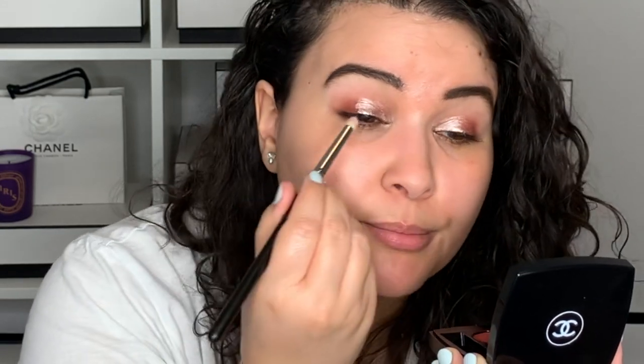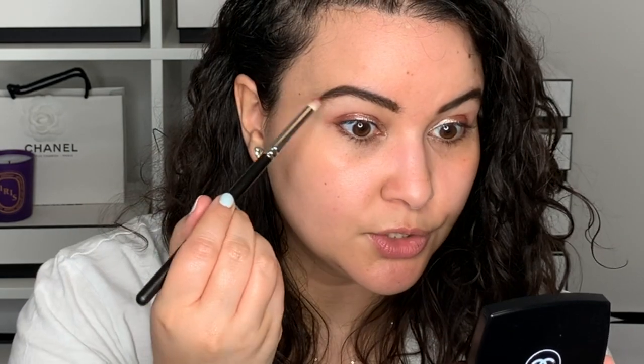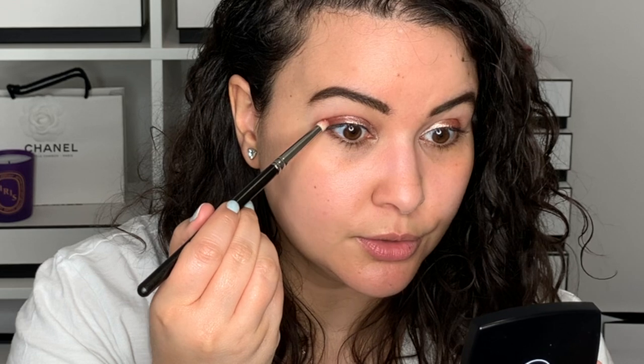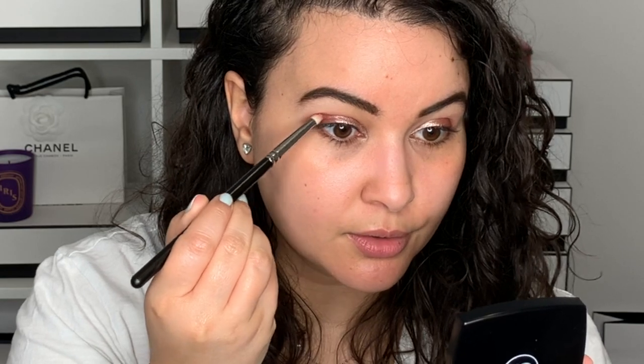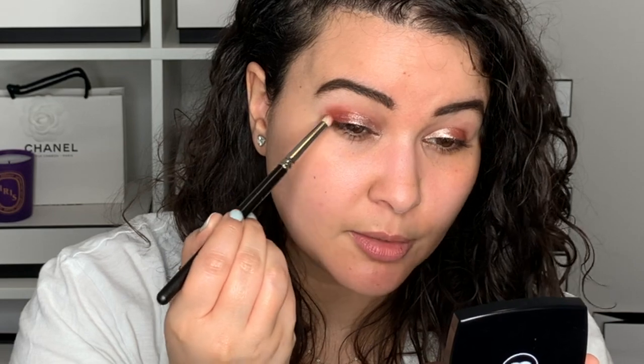I should have done one eye at a time instead of doing both. That was my mistake. I'm just going into that matte brown shade from before, and I'm just going to add a little bit more on the outer corner here. I think these matte colors are pretty intense, but as you can see, if you just go in lightly and just really blend it out and buff it out, you can get something more light.